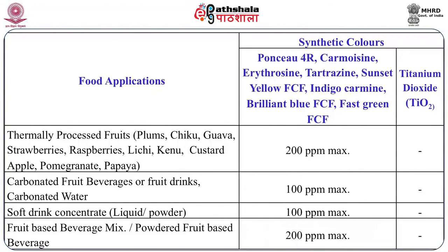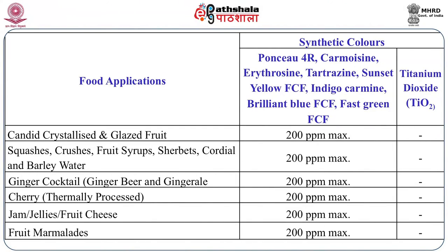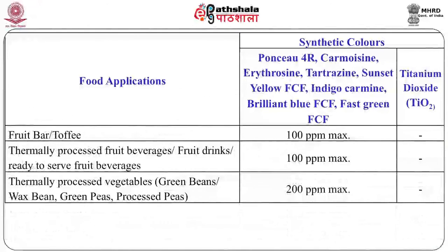For food applications like thermally processed fruits, plum, chikoo, guava, strawberries, raspberries, lychee, custard apples, pomegranate, papaya, and fruit-based beverage mix or powder fruit-based beverage, the limit is 200 ppm maximum. Above these, applications like candied, crystallized and glazed fruit, sauces, crushes, fruit syrups, sorbets, cordial and barley water, ginger cocktail, cherry, jam, jellies, fruit cheese, fruit marmalades, and thermally processed vegetables that include green peas, wax beans and processed peas have a limit of 200 ppm maximum.